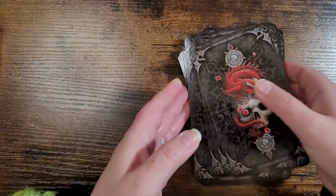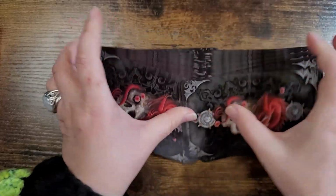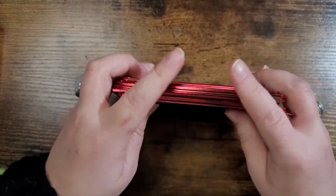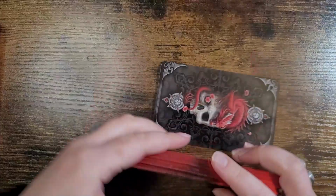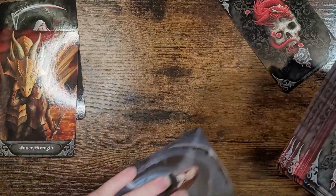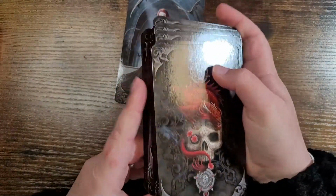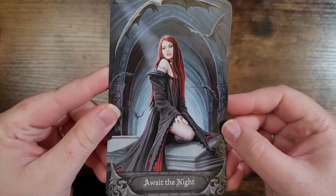All right, let's see how it shuffles. Yeah, this feels like those oracles. Very flexible, shuffles just fine. Don't have a problem with that. Let's go this way. Don't have a problem there either. All right. Yeah, and they're a nice size. They're bigger, so you can see all of that imagery. That's awesome. Okay, so we are going to read for Await the Night.